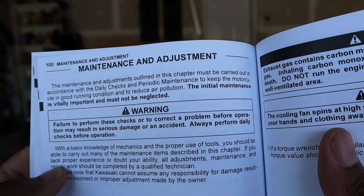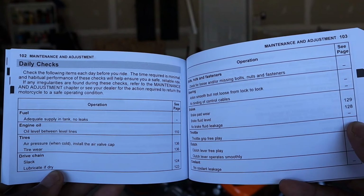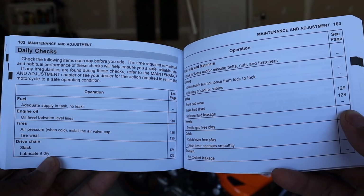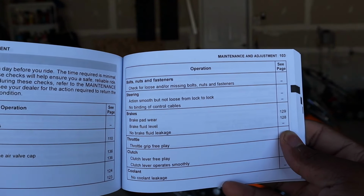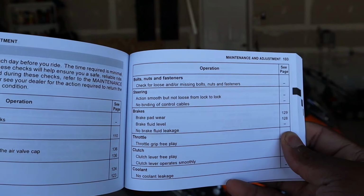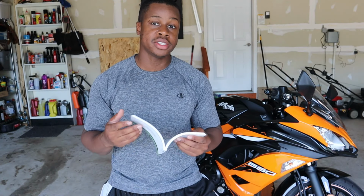A few more things to point out in the user manual. You've got your daily check section, so you should always keep an eye on your fuel level, your engine oil, your tires, your drive chain. And then your bolts, nuts, fasteners, steering, brakes, throttle, clutch, coolant. Other than trying to make you guys educated consumers, this is super important to your safety out there.